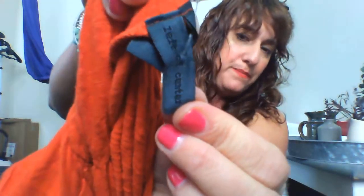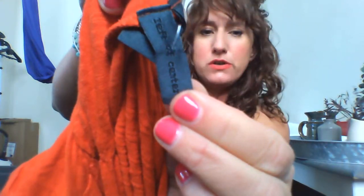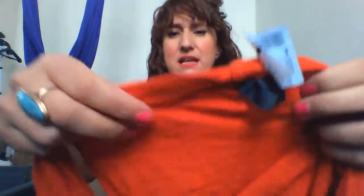This is bright. This is very bright. This is another Anthropologie piece. The brand, I used to love this brand. I wore it all the time. Left of Center. Their pieces look pretty much the same to me. They're a slub cotton. See the way this cotton looks? It's called slub. Can you see that on there?